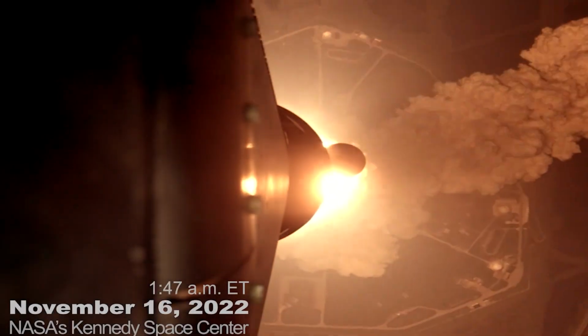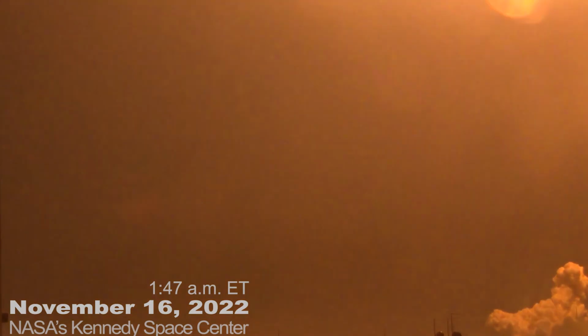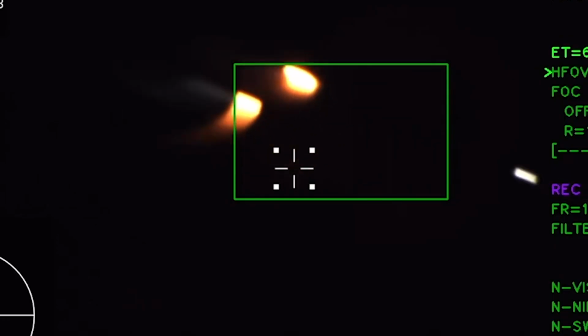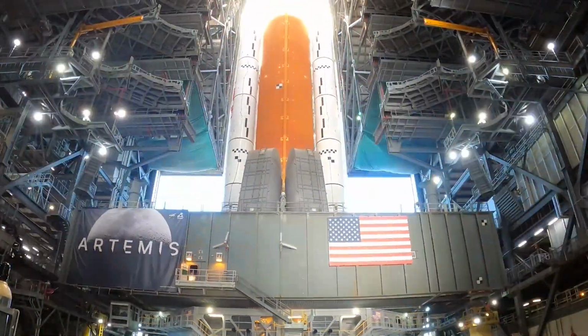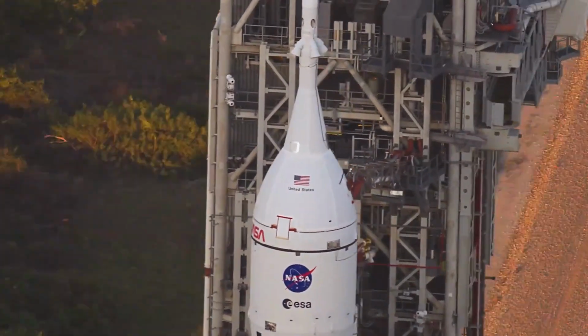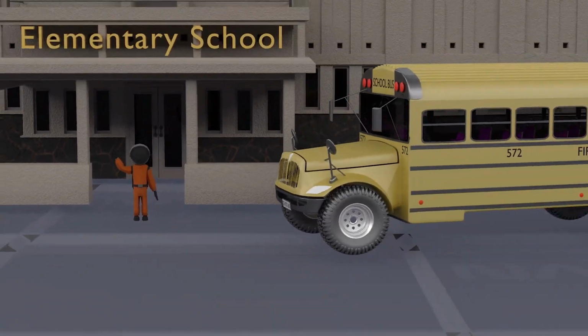On November 16, 2022, NASA's Artemis I mission began a new era of spaceflight, testing systems that will take humans back to the moon and beyond. The Space Launch System built for Artemis I is the most powerful rocket in the world. Just how big is it?